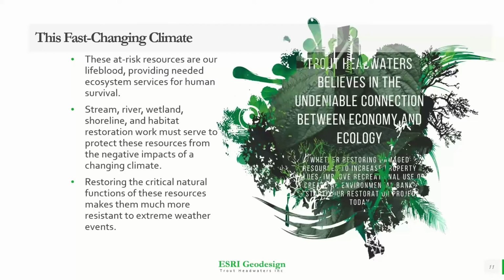Restored resources are more resilient. They're more resistant to extreme weather. In restoration planning, we look to reduce flooding. We look to restore those buffers and those floodplain areas so that they sequester carbon and they slow water. We design those new forested riparian areas to filter, clean, and store water.